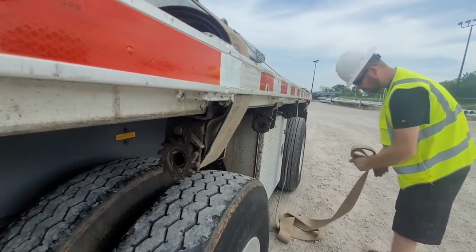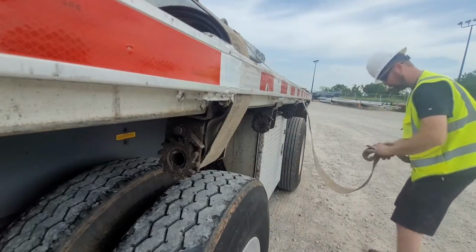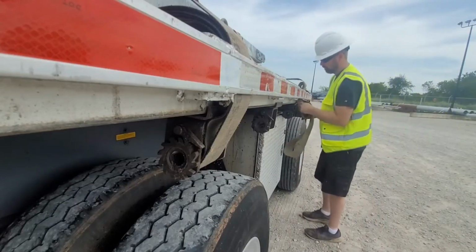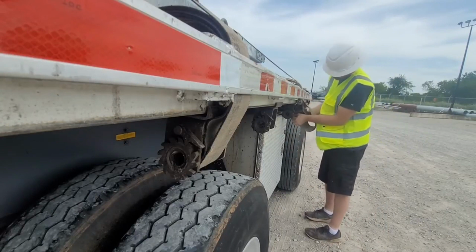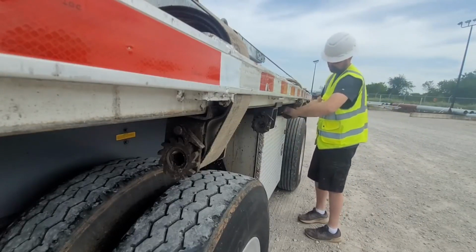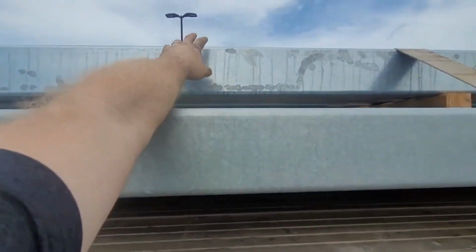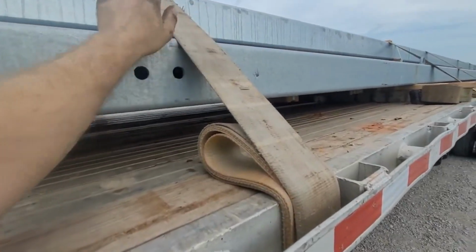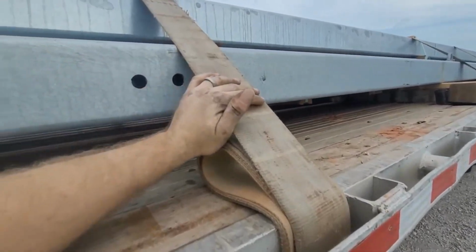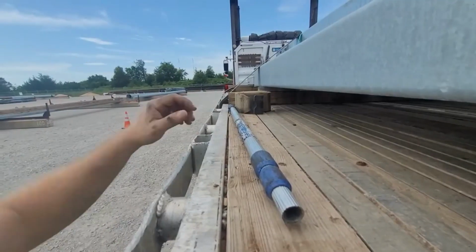Do this one a little faster. Alright, we're almost finished up. I got the main part up here strapped down, but there's 2 loose pieces right here. This isn't enough. This is barely even putting any pressure on it, so we got to run 3 straps through the middle of this. Alright, this is what I use, guys.